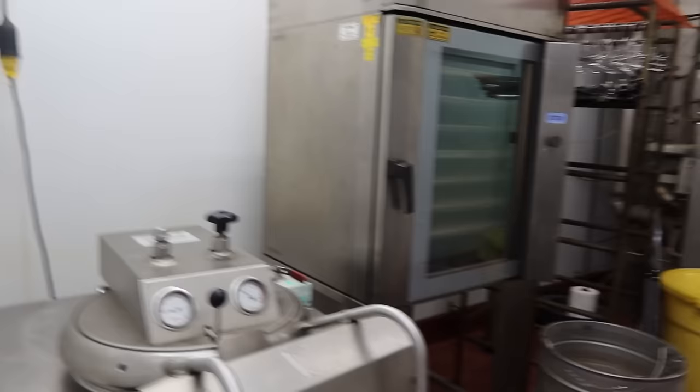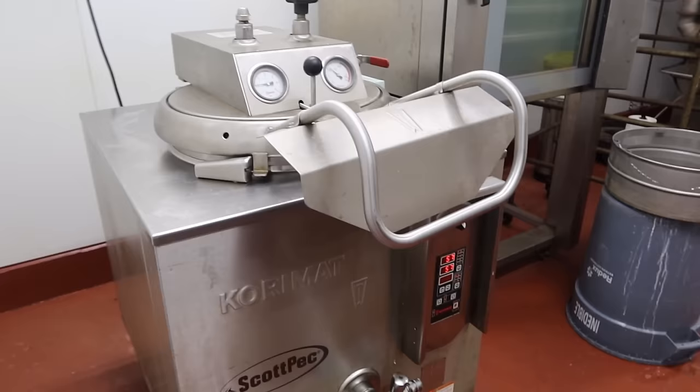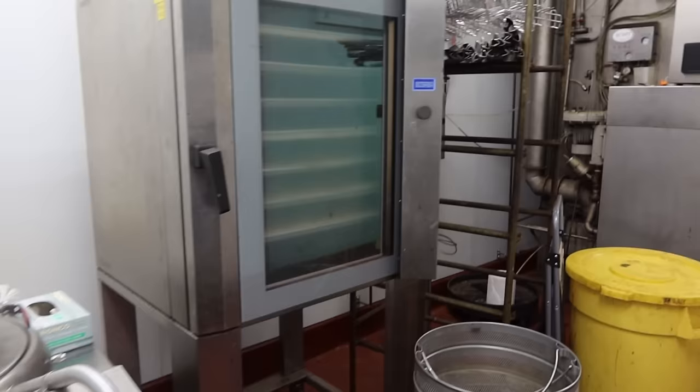This is another room at Olds College here. Probably my personal favorite room. It's where they do all the cooking. So they do neat stuff that I didn't get to do, like they're doing some pressure cooking and kettle work here now. That's what this machine is. They have an oven that they use also probably as a dehydrator.